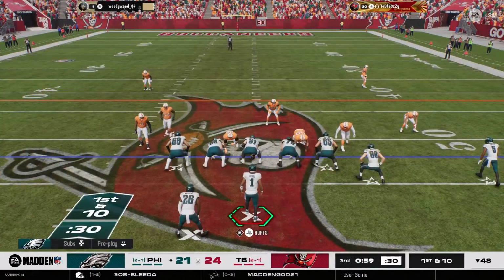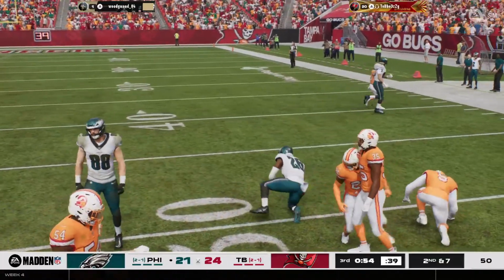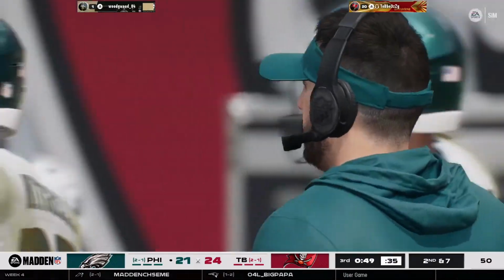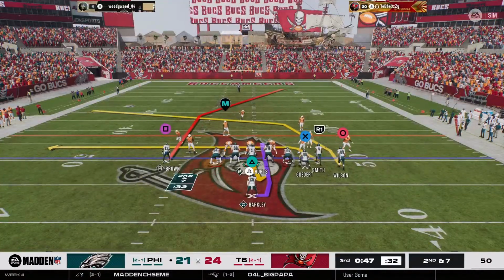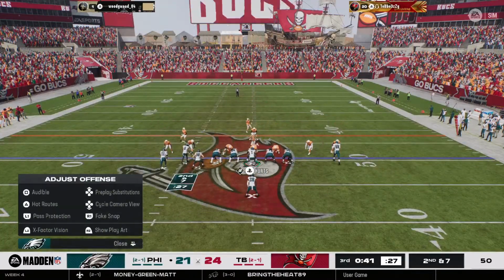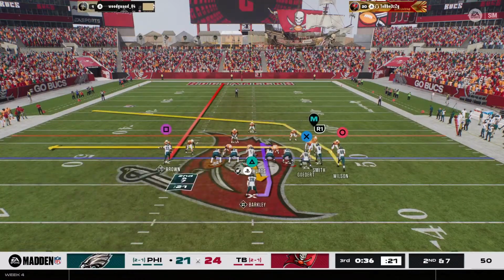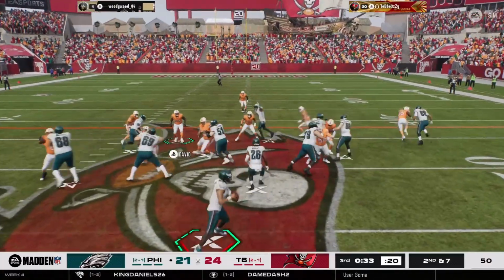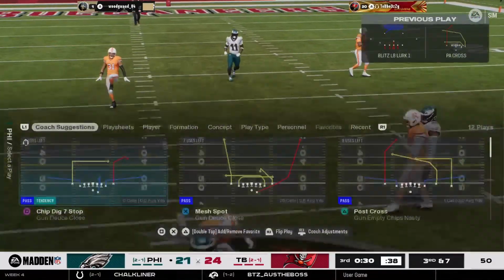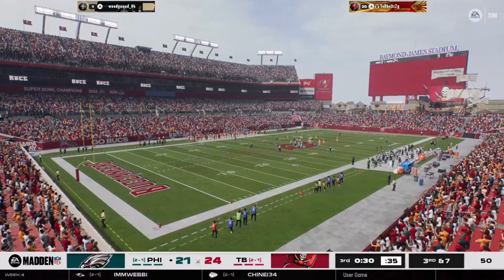Here's 1st and 10. We're out of the gun. They give it to Barkley. A modest gain. Maybe 2 yards. It's 2nd down. On play action, Hurts. He had a defender draped all over him, incomplete. Good work to body him up and set up a 3rd down.